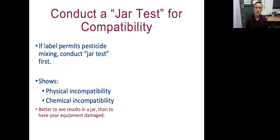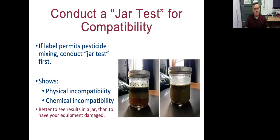Now, another thing that I want to talk about when you're doing mixing preparation, it's important to conduct what's called a jar test for compatibility. And what this is, is just like it sounds. You take a jar like this and mix your ingredients in the proportions that you would in your tank mix. And then mix them up in here and see if there's a problem.